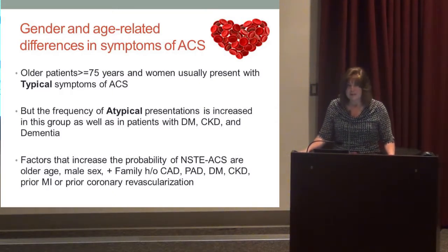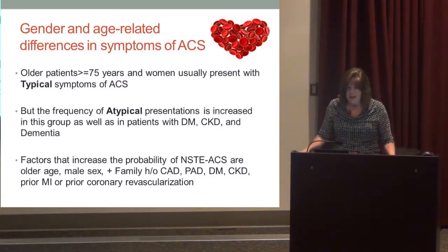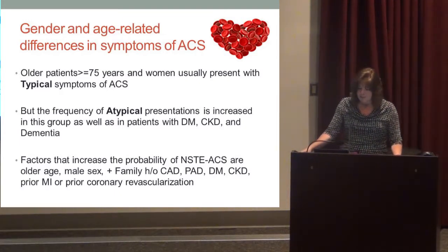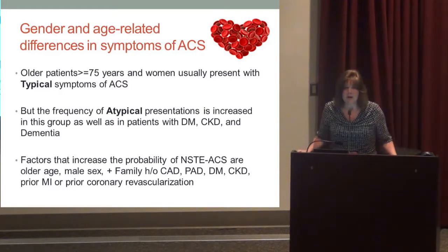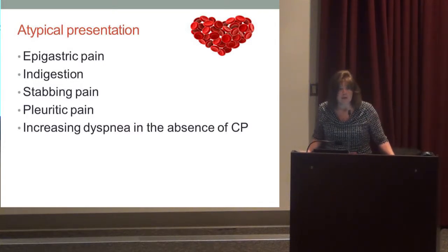History of coronary artery disease, history of arterial disease, vascular disease, diabetes, kidney problems. If you've had a prior MI or have had revascularization of your coronaries in the past, you have a higher risk of having a coronary event again. Makes sense. Atypical, these are those symptoms we want to be aware of.